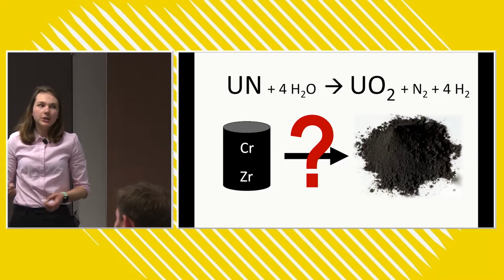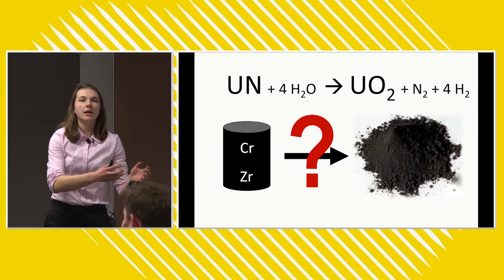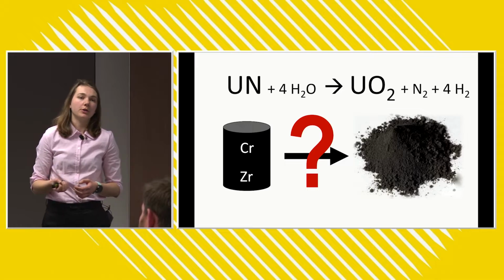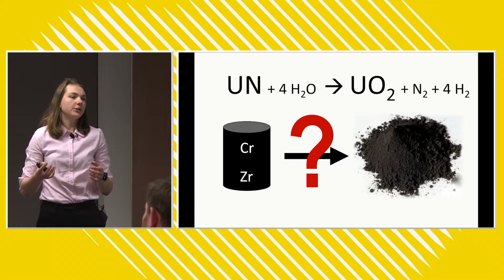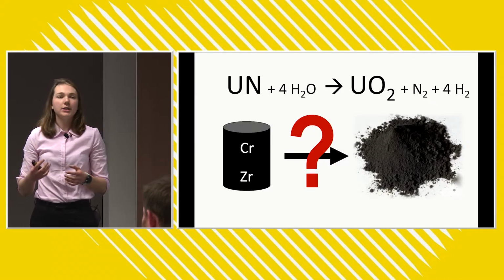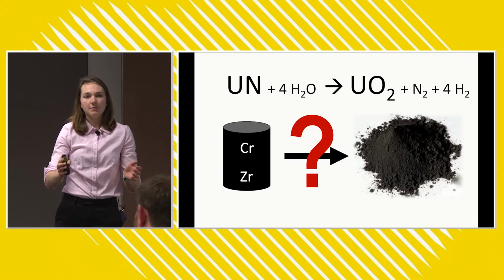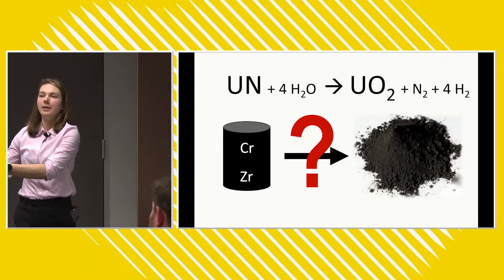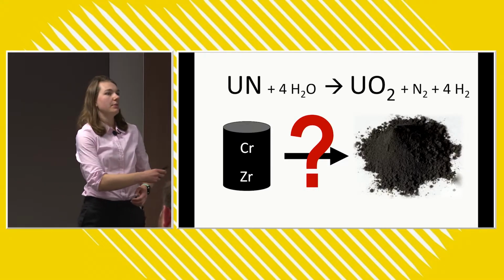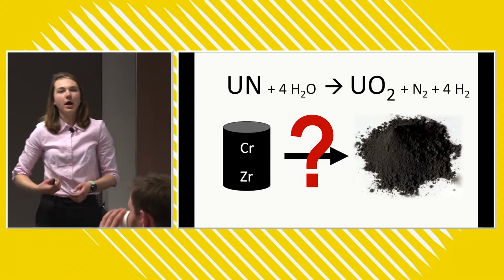So researchers have been able to identify that upon exposure to steam, uranium nitride corrodes to, or breaks down to produce uranium dioxide. And they're able to do this through ex situ characterization. So they can characterize the starting uranium nitride material, subject it to steam, and then characterize the material at the end of the experiment. What is not known is this process in the middle. So how do we get from that start point to the end point? And that's where I come in.